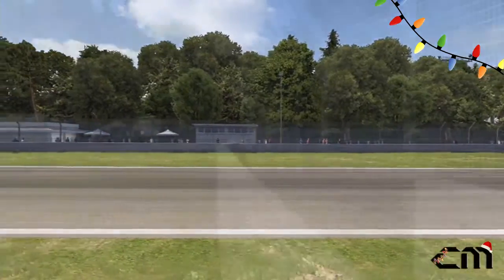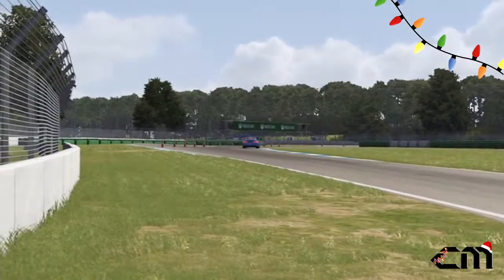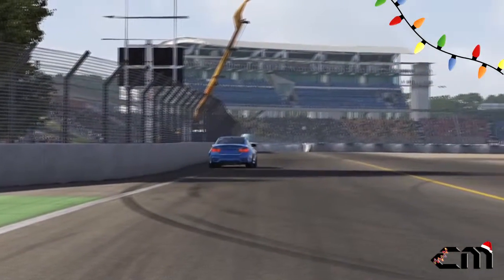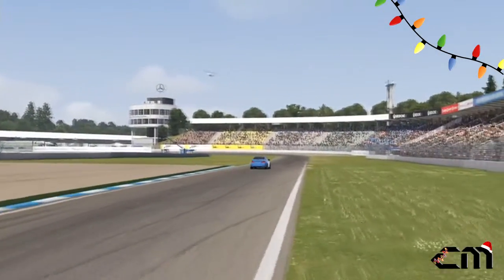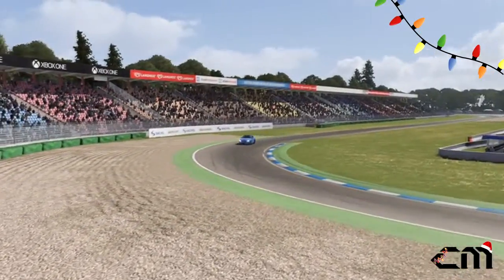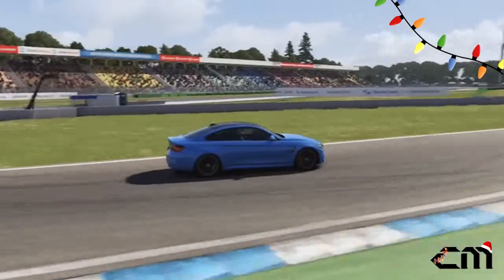I really do like this car. It just feels so stable compared to some of the other cars on this game. The tail doesn't swing out so easily, but it can if you want it to. If you just drive like an idiot, then you're obviously going to get a bit sideways. But just driving it normally, it's really easy to keep in a straight line, and I like that in a car. I do. And it looks amazing as well.